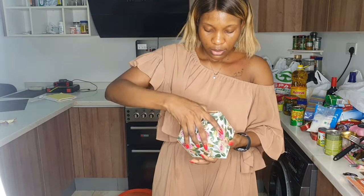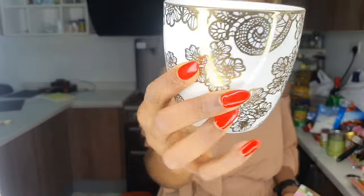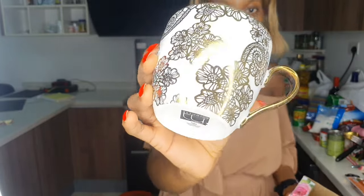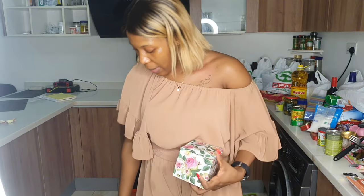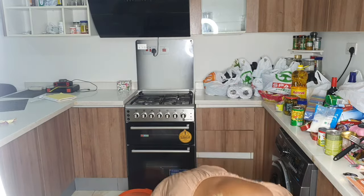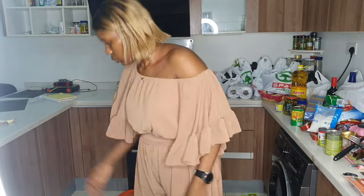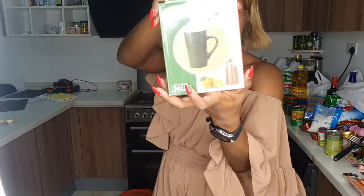Here. So I got this cup. See what it looks like. So beautiful. I love the details, everything. Let's stop here. Probably bought himself some book, journal, whatever. More cups.